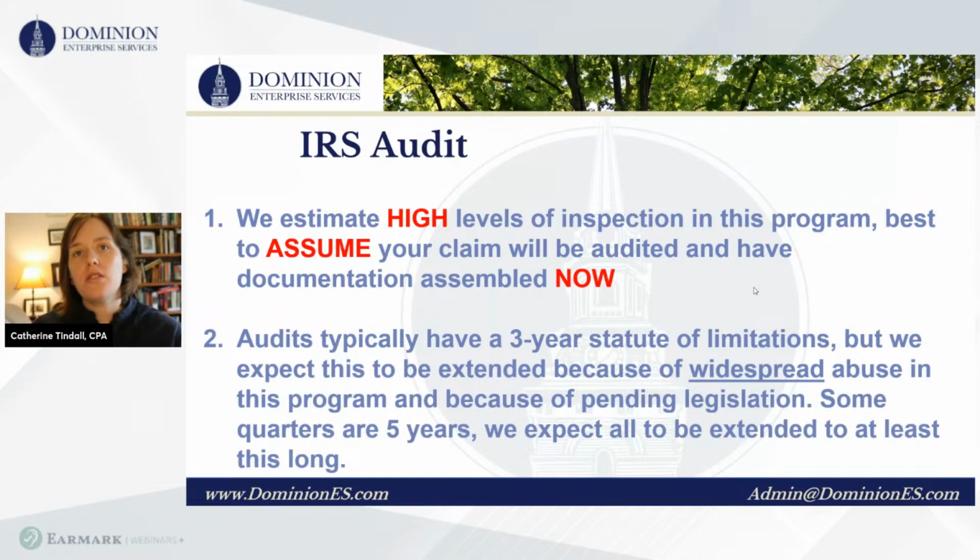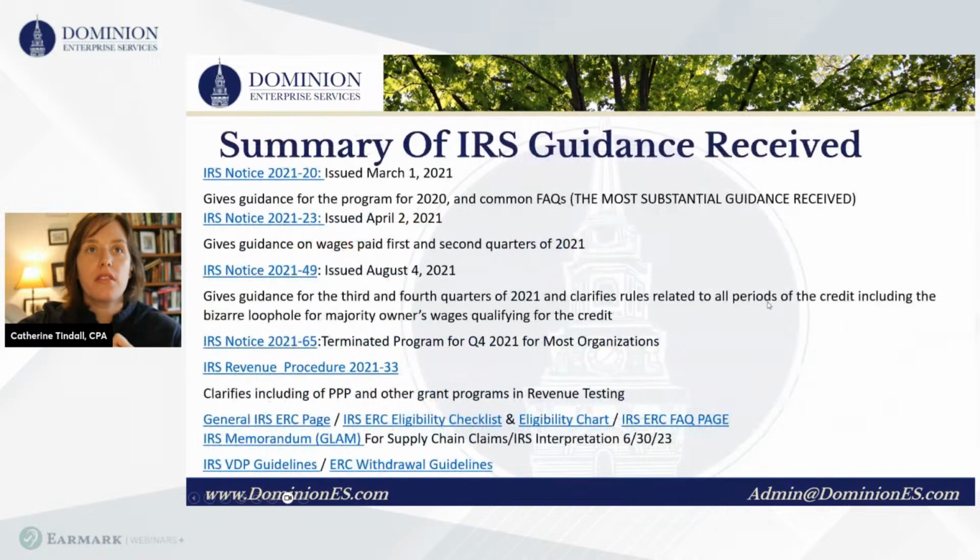And the statute of limitations on here is typically 3 years. I expect this to get extended. There's pending legislation that's trying to extend it. Some of the quarters are 5 years. Just assume we're going to be in for a very long ride on this program because the sheer scale of erroneous claim work that was done is just astonishing. And it's going to take a really long time for the IRS to clean it up. So just assume it could be a long time, and they could come back and knock on your door many years after the fact.